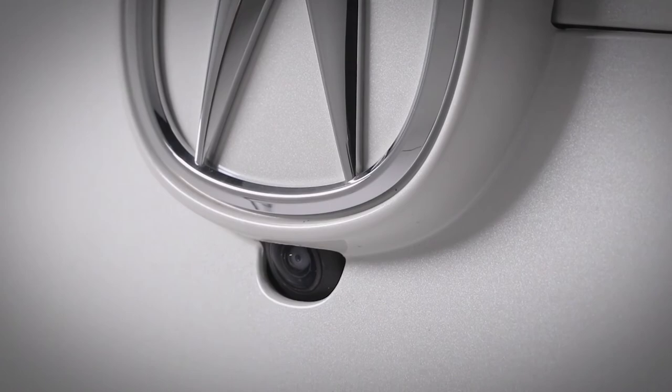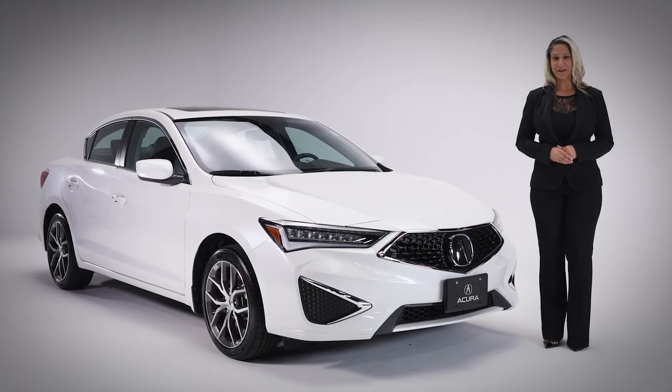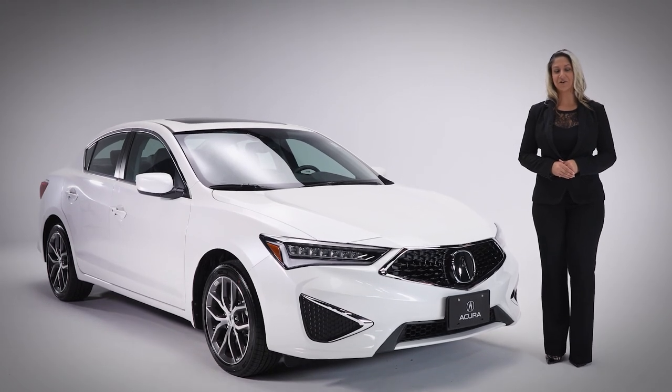Finally, this same screen is where you'll see the display from the multi-angle rear view camera, perfect for helping you back into those tight spaces. The ILX Premium, where contemporary luxury meets precision-crafted performance.